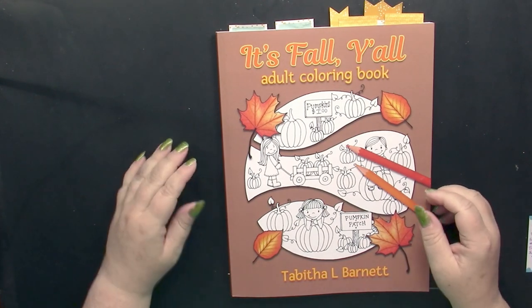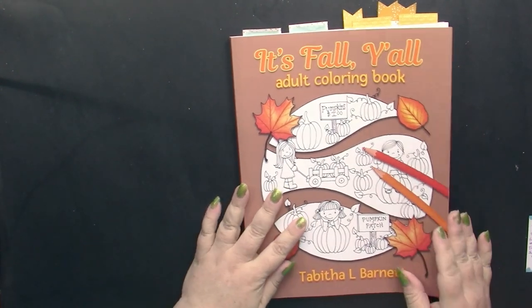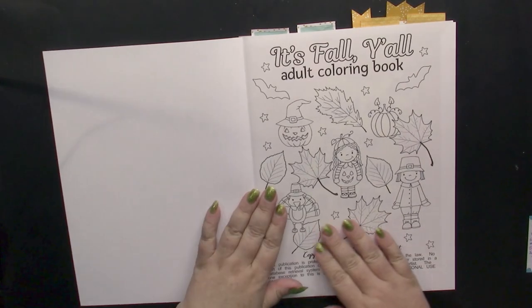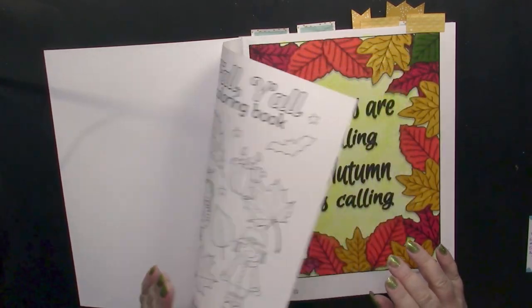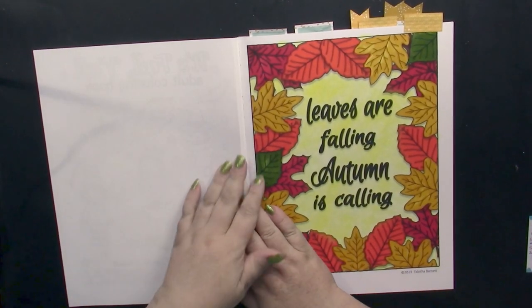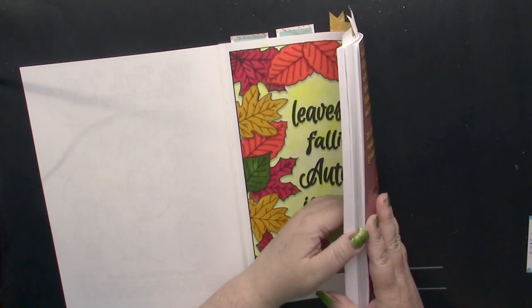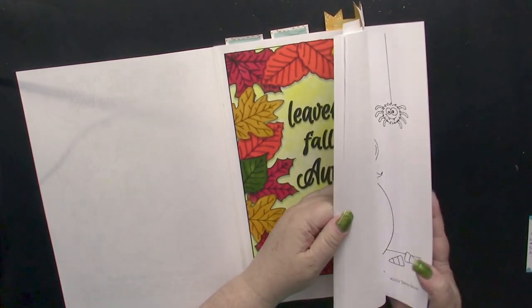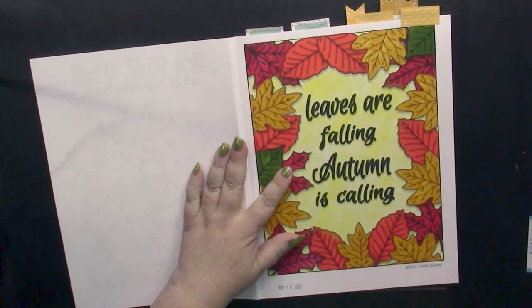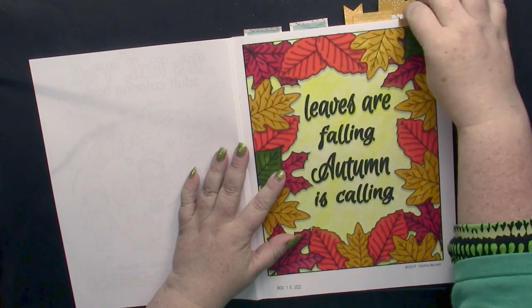Yeah, really far. Okay, so I fell in love with this one, and I did all the fall pages because I wasn't coloring in this for Halloween or Thanksgiving. So what I did is I completed the white section. There is a black section at the back, and the first half is the white section. I completed all the autumn pages in the first section.